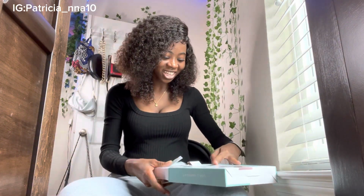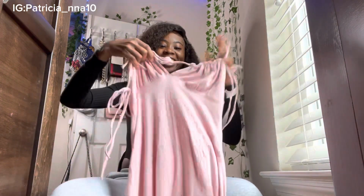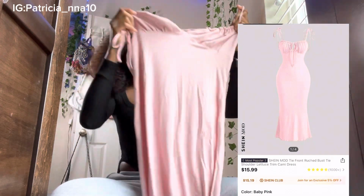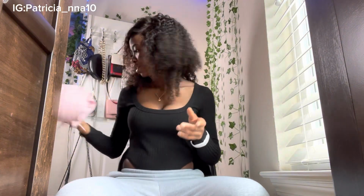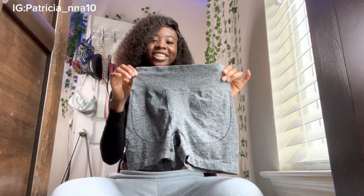Ooh. This is cute. This is nice. Shein, thanks for these. This is cool. I love it. Love, love, love it. I might try it on for you guys to see. I might not, but let's see how it goes. This dress is giving summer. Ooh, this is cute. I can't wait. Okay, it's cute. I'm gonna try it on at the end of the video, just in case I wanna go to the gym. Ooh, this is cute. I might try it on for you guys to see. I might not, but let's keep watching.